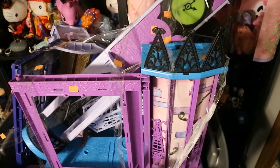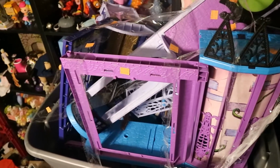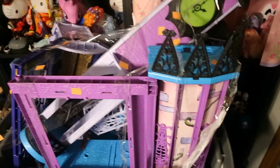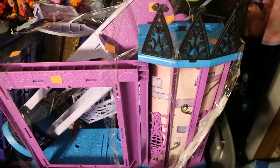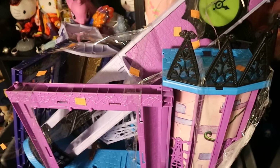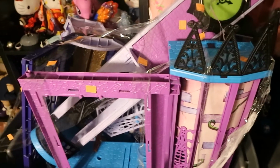And I've been looking for one. I didn't want to pay too much, and I don't have a lot of room for it. I might have to stick it in a closet for a while, but hopefully it fits over where my Monster High dolls currently are, or I might have to do some moving around, because I do have a bookshelf that's a little bit wider than that.